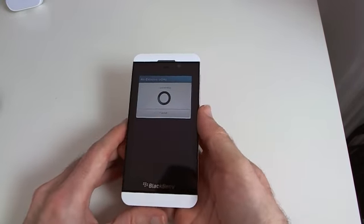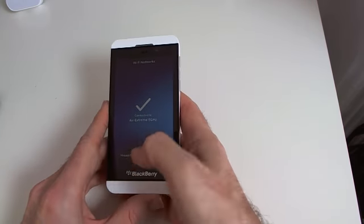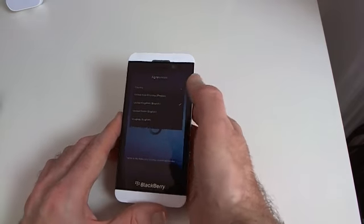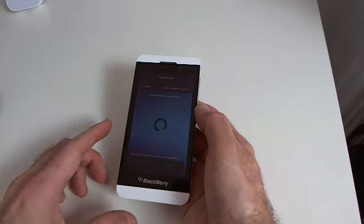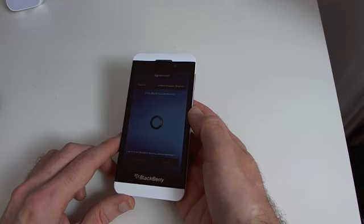So I've put the password in and it's now saying connecting to Air Extreme 5 GHz, acquiring an IP address, and it's now connected. Swipe left to continue. You can do that anywhere on the screen. Country, so we're now going to pick United Kingdom English, and it's viewing the warranty information. It's just downloading this, and once it comes into view I should be able to tap on I agree to move on to the next screen.